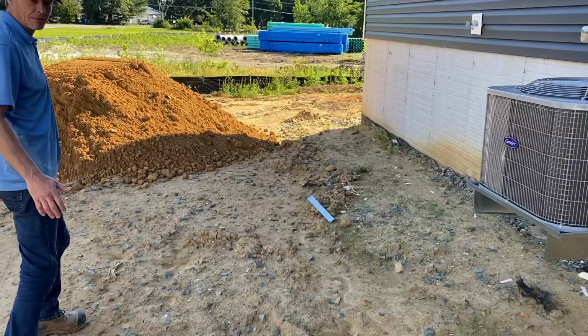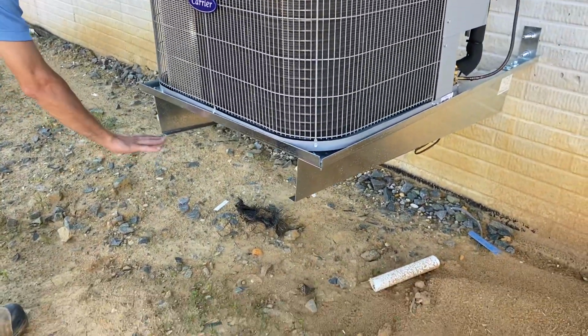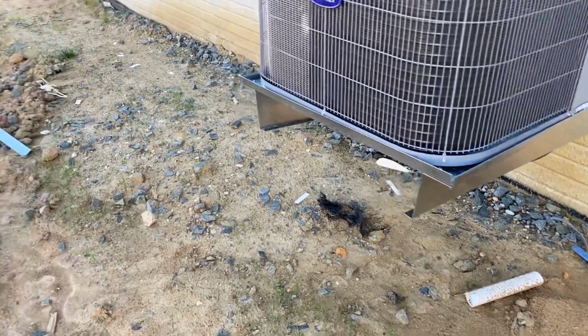So we'll be walking probably up to about here when we actually settle on the house. This is where the ground will be. And then it'll slope.